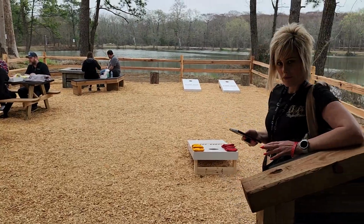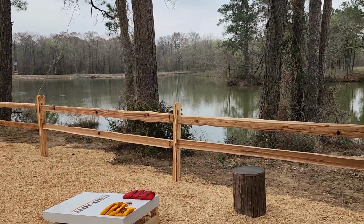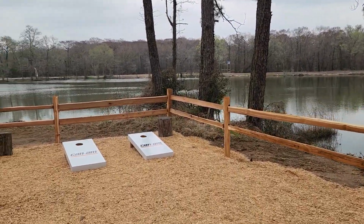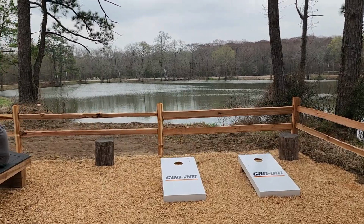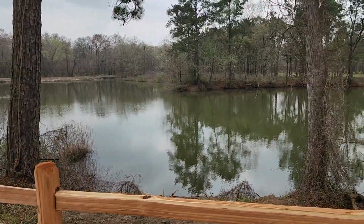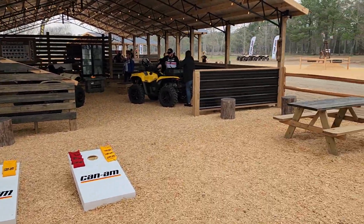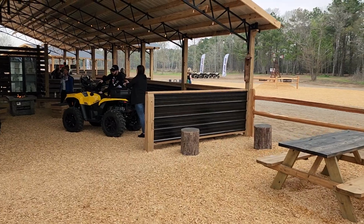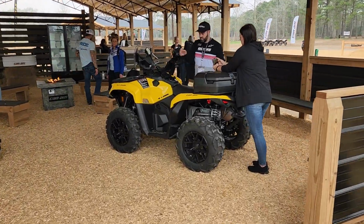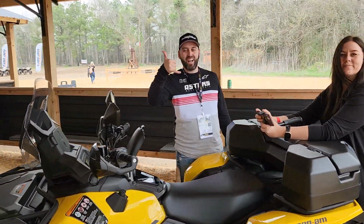We've got Lacey from DMP. Check this place out. Got some cornhole action going on. Very nice. So far, an impressive setup. I'm guessing we'll do some walk-arounds of the vehicles as well.